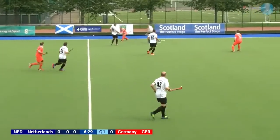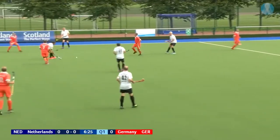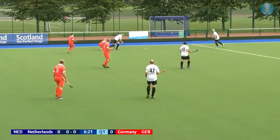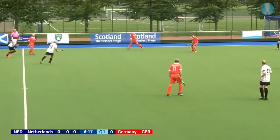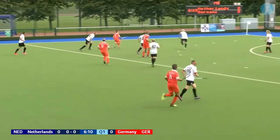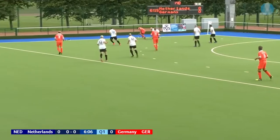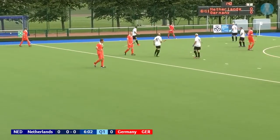Across as the Dutch try and think of the next attack. Hans Jochem online trying to get it away. Here he is now, but Aihiel gets it back down. Wriggling his way by. Stenner, then the whistle from the umpire.